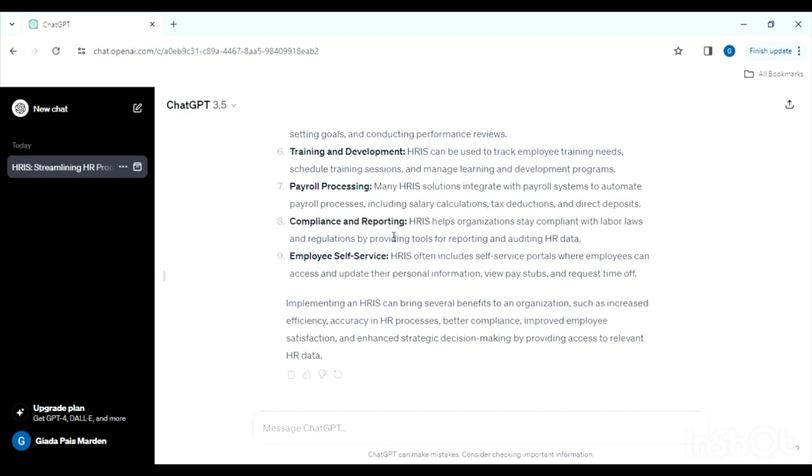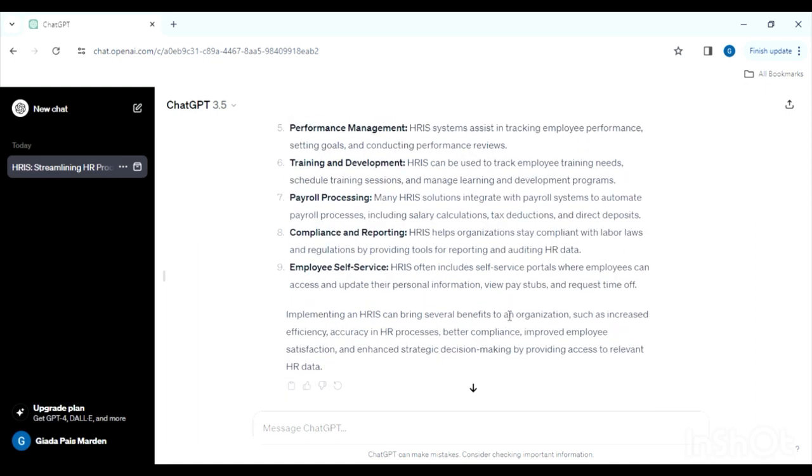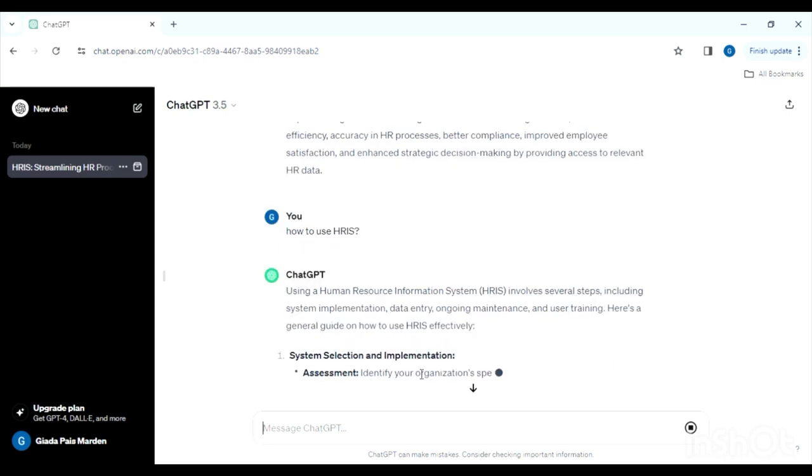For example, implementing an HRIS can bring several benefits to an organization. It increases efficiency, accuracy in processes, better compliance, improved employee satisfaction, and so on. So now you know what it is, but you need to know how to use it, right? So type here again, how to use HRIS. Submit. And there you go.